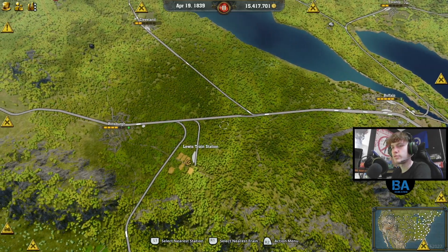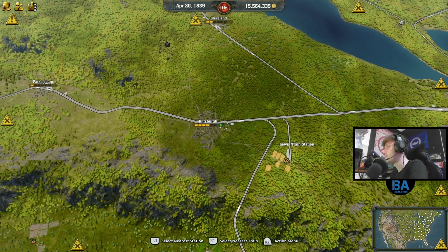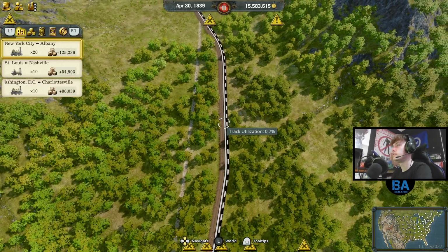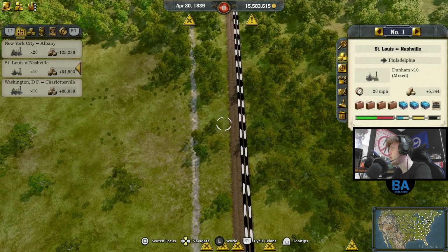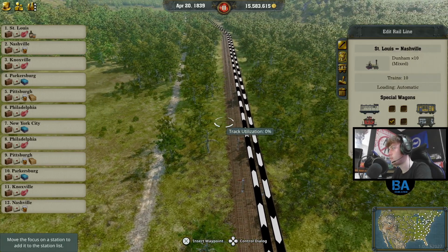What else was I going to do? Can't remember though. Let's speed up time. Oh yeah, set the rail lines to go on which track they should use. None of them are using this one. So let's see. That one. There's 20 of them, so they can stay on this line. And then St. Louis to Nashville and Washington DC Charlottesville can use the other line. Yeah, that would make sense, wouldn't it? So they can use the left hand side. Yeah, that makes perfect sense actually. So let's see. Waypoint. So that will be after.